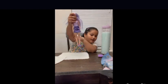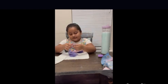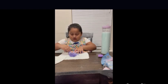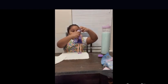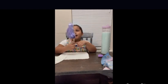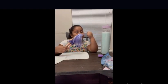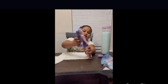Okay, so this is how she looks with her shoes on. And now we're gonna put her hat on. She is all purple except her little lips and her skin. Her skin is skin color and her lips are pink. One of my three favorite colors. And she has the hair sticking out of her hat. And she looks so pretty.